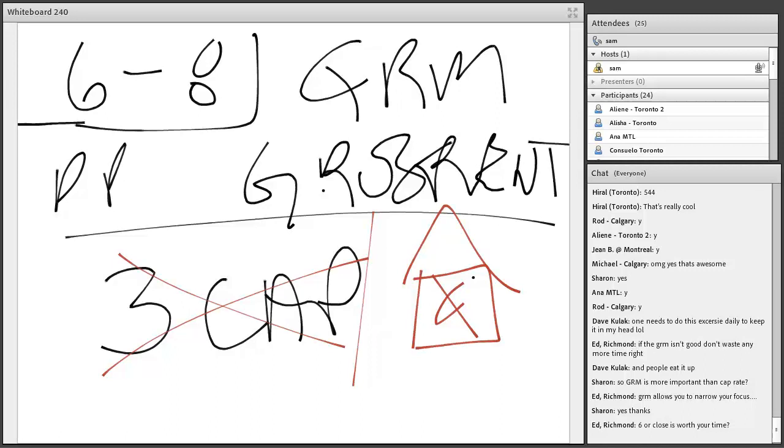But with single family homes, cap rate and GRM, again, we're not looking at single family homes. We can use GRM, but for single family homes, we're going to do rent to owns anyway. This is for 2 to 4, or 2 to 100 units, really, when it comes to GRM. Okay, any other questions before we wrap up?